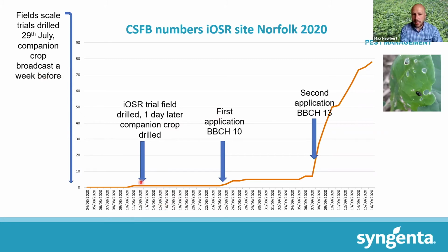Then you can see what we've got on the scale is the number of flea beetle on site over this period. And you can see we had very low pressure at the start. As we had germination, we had our first sort of increase in flea beetle to any large number. That's when our first application went on, basically just as it was coming through the ground. And then we had a second around the three leaf stage, which was just before the population exploded on site for the pressure we had this year.